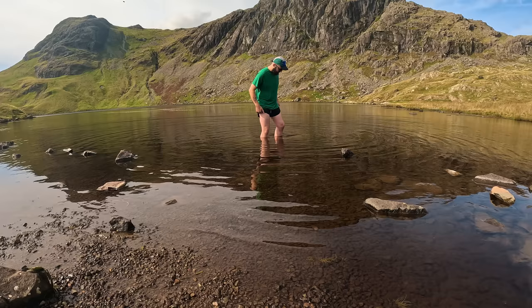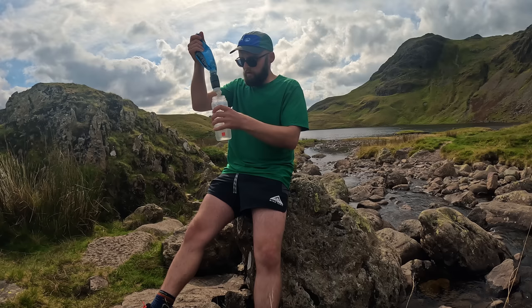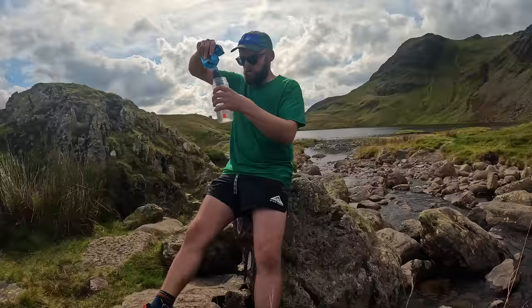So I just had a little chill by Stickle Tarn for a bit, soaked my feet, that was pretty nice, and then topped up on some water. So I've got 1.5 litres of that, plus nearly 1 litre of Lucozade. So that'll do for liquids for the rest of tonight. Just need to ascend up this big boy now, Pavey Ark.